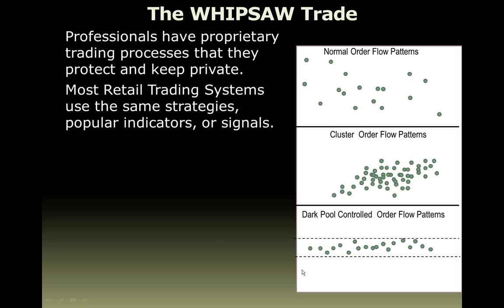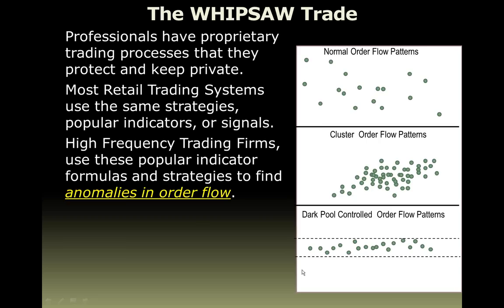Professionals have proprietary trading processes that they protect and keep private. I can guarantee you that the floor traders don't sit around and gab about their processes and their proprietary trading systems. They keep it very quiet and very secret. Most trading systems use the same strategies, popular indicators, or signals. So all retail trading systems are all using the same strategies, all using these popular indicators or signals at the same time.